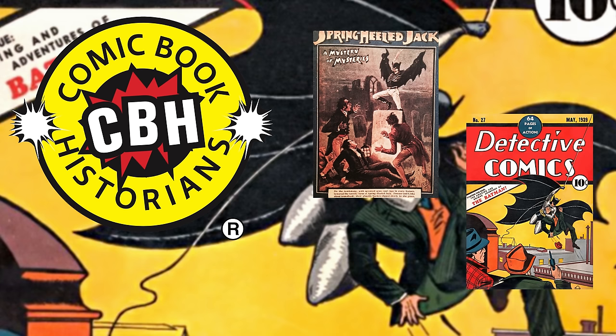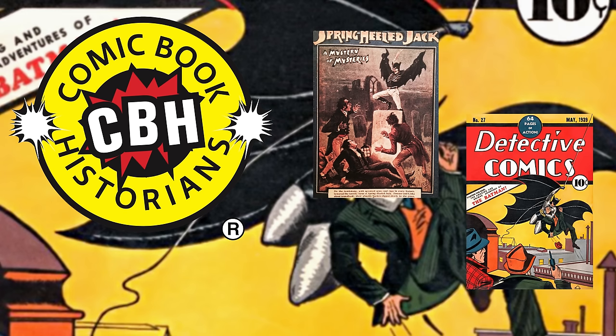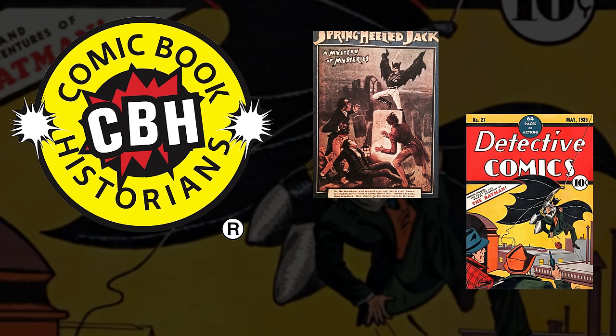Whether Bob Kane or Bill Finger read this character, or read a descendant of this character, almost doesn't matter, but rather demonstrates that this type of antihero is valuable in pulp culture and doesn't have its genesis in just comic books. Spring-Heeled Jack started in the year 1837 as an English boogeyman, a ghost, or a devil.